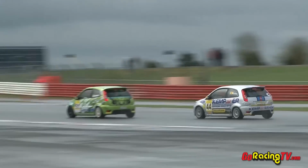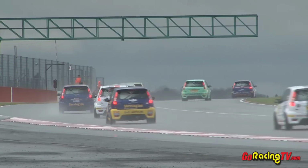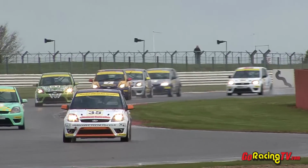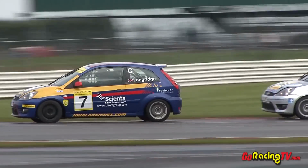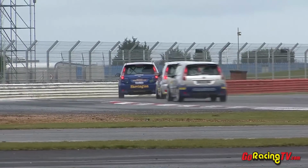The top 3 drivers from last year not returning to the championship: David Grady, who was the champion of course, and Harry and Ed Cockhill 2nd and 3rd respectively. But what we do have is the winner of the SI class, Class A, John Langridge, returning, and in fact moving up, and there is John in car number 7. He leaves behind him David Elsom and Nick Tiley, who we'll see in the Class A and B race.